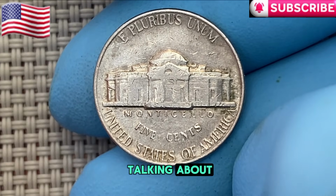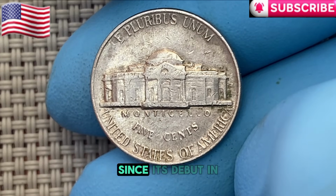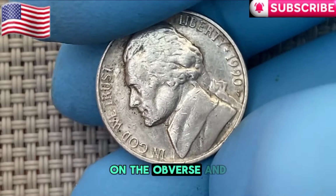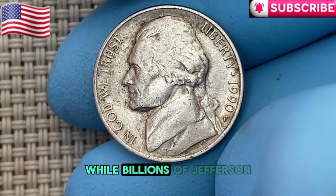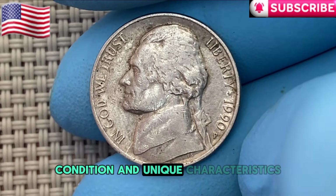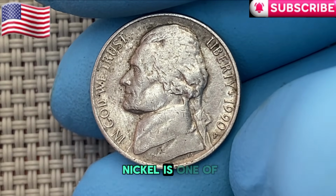stop talking about. The Jefferson nickel has been an iconic part of American currency since its debut in 1938. It features a striking portrait of Thomas Jefferson on the obverse and his stately home, Monticello, on the reverse. While billions of Jefferson nickels have been minted over the years, a few stand out for their rarity, condition, and unique characteristics. The 1990P Jefferson nickel is one of these gems.